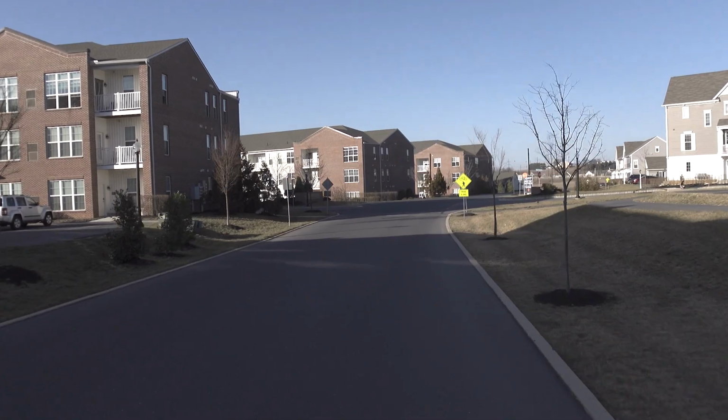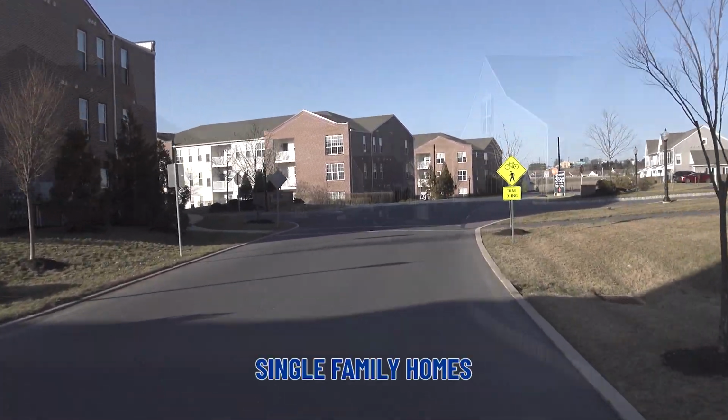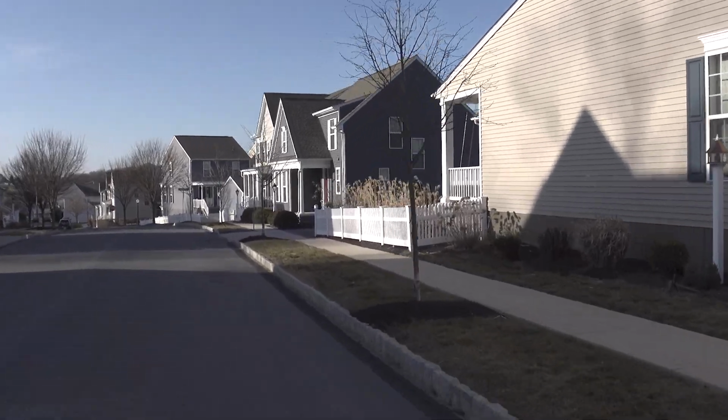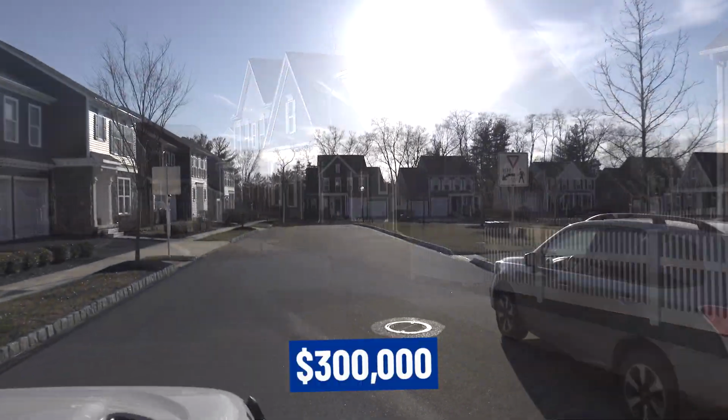Mechanicsburg is home to 2 of the area's newest all-in-one living communities, Arkona and Walden. These developments have a wide range of amenities within the community, such as shopping, dining, and nightlife options. There are single-family homes, townhomes, and carriage homes available. Prices for these homes start at right around $300,000.